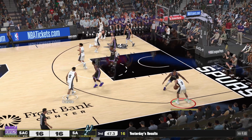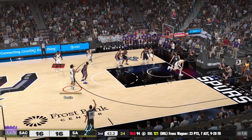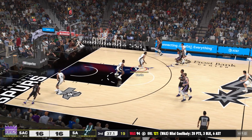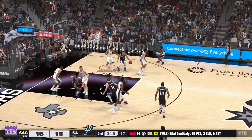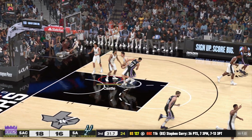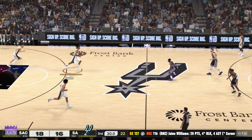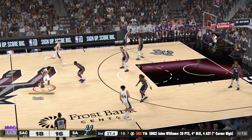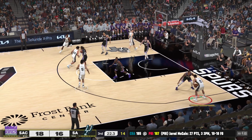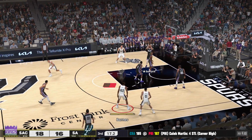Johnson on the wing. Here's Castle. The 3 is up. Ellis with a rebound. On the wing, Murray. Murray with the jam. Oh, and Murray makes this look all too easy. Superb at throwing it down with some power. 7-second difference between the shot clock and the game clock. Johnson on the wing. Outside Barnes to stop the run. Rebound by the Kings.